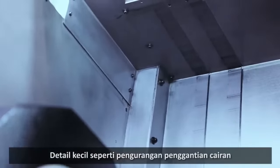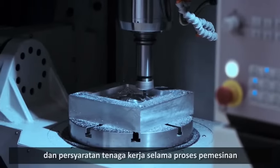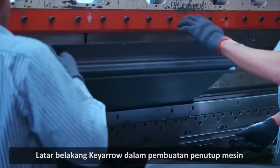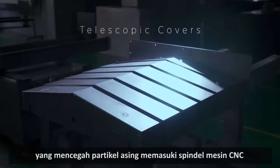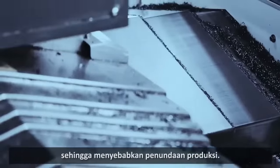Tiny details like cutting fluid replacement and cutting residue make all the difference to performance and labor requirements during the machining process. Kiero's background in machine enclosure manufacturing has enabled it to develop telescopic covers that prevent foreign particles from entering CNC machine spindles and causing production delays.